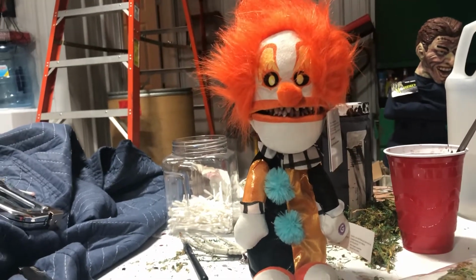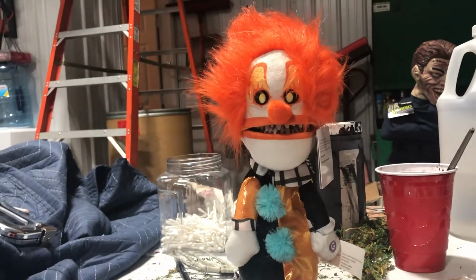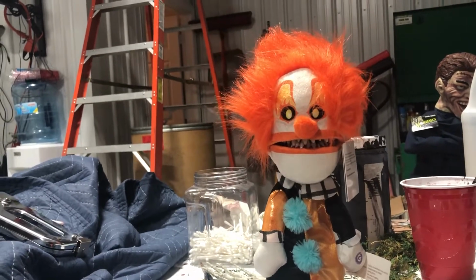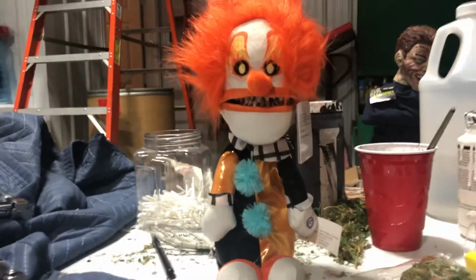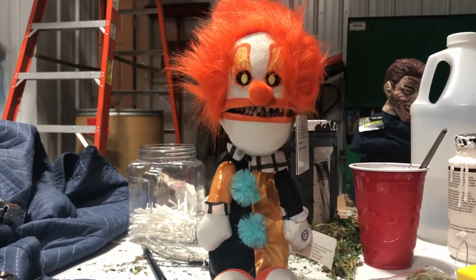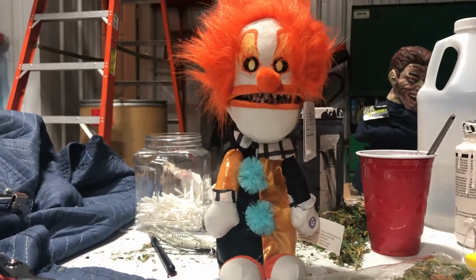I thought he was pretty interesting, and I thought he was actually kind of cute looking, and I bought him. He was half off at the time when I purchased him, so I believe he was $20. Yeah, he was $20, because his full price is $40, which I guess Rite Aid always has a 50% off sale. So, I got him at that sale.